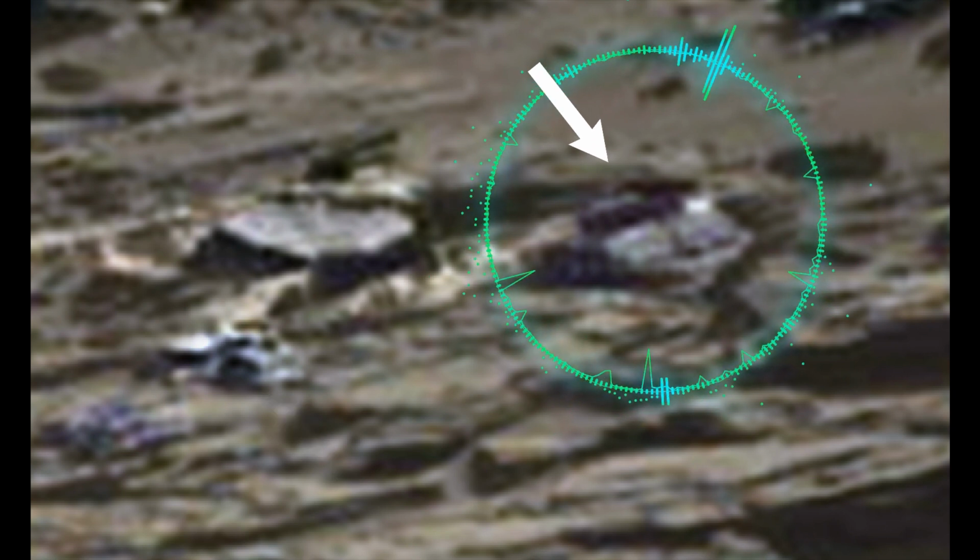Definitely, I would like to challenge any scientists, geologists, and trolls to explain to us how these can be rocks. What do you think these are? Write your thoughts in the comments below.